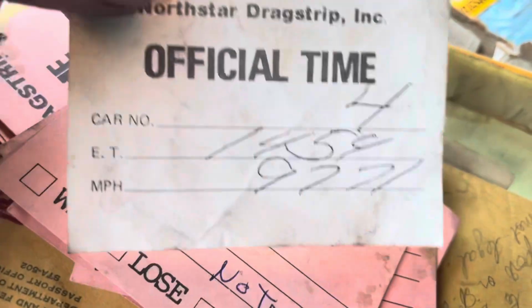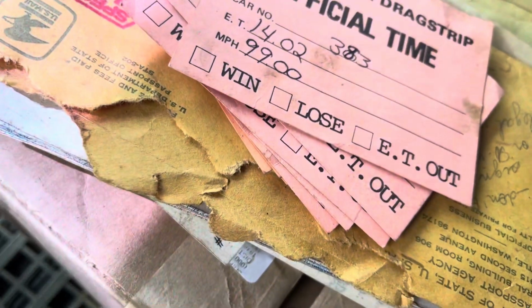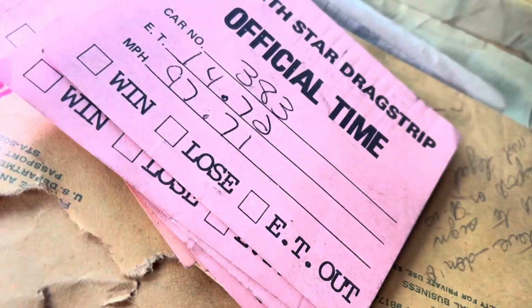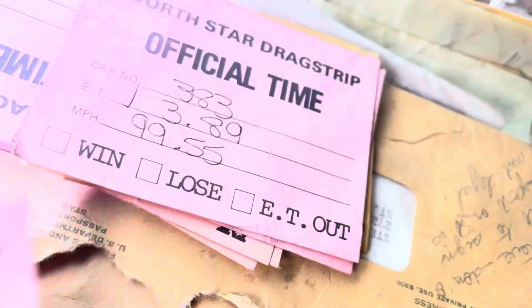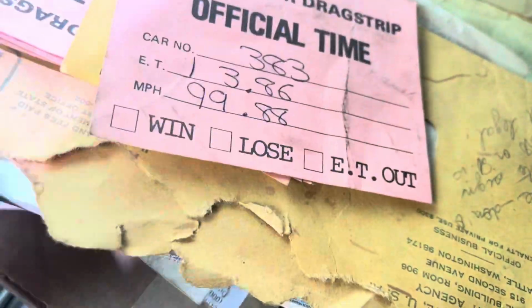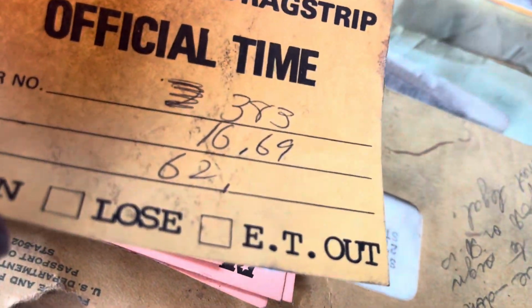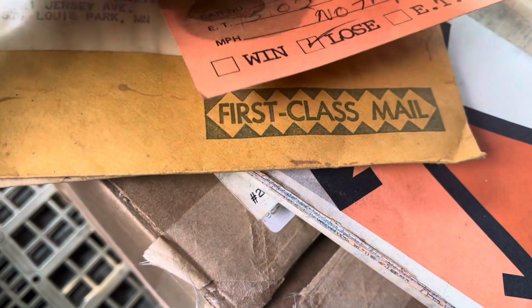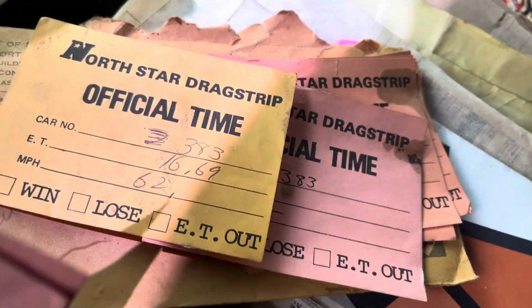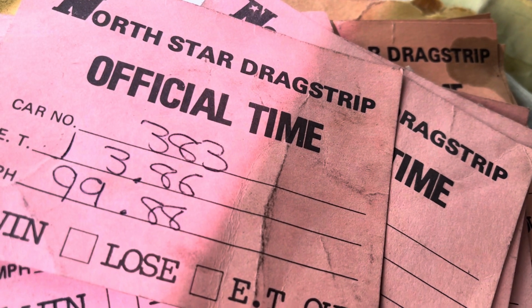Official time. Here's one for 14.54, 14.01, 14.02. I saw some a little bit faster here, so 14.72, 14.06, there we go, 13.89, 13.86. We're getting faster, guys. 16.69. That must be an older one, huh? And then some more 14s and 15s. So it looks like when you finally got this car all tuned in, it was running the fastest time of 13.86 at 99.88 miles per hour. That's not bad.